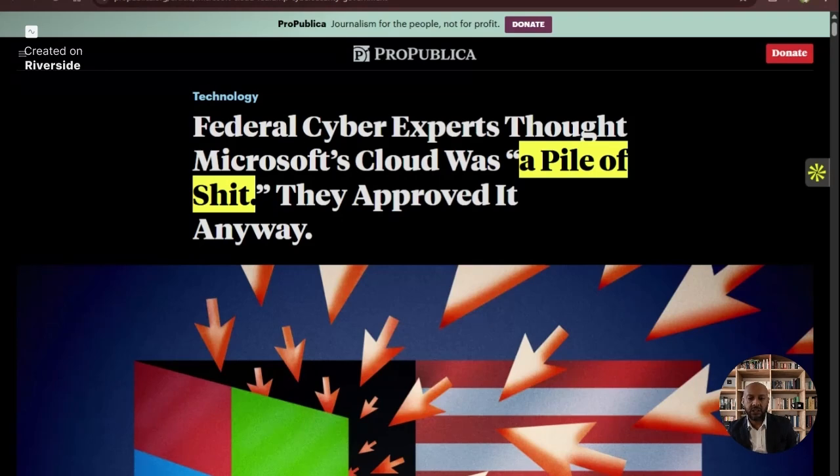And the former NSA computer scientist Tony Sager, 30 years at the agency, looked at all of this and said, "Hey, this is not security. This is most like security theater," right? And a former FedRAMP staff told ProPublica the program is now, quote unquote, little more than a rubber stamp for the industry.